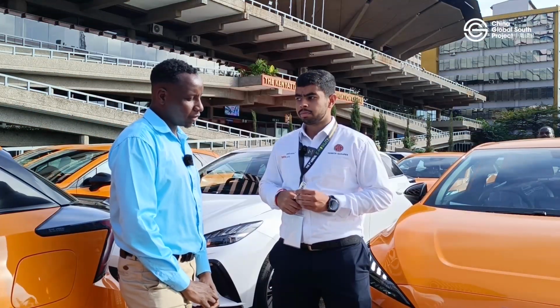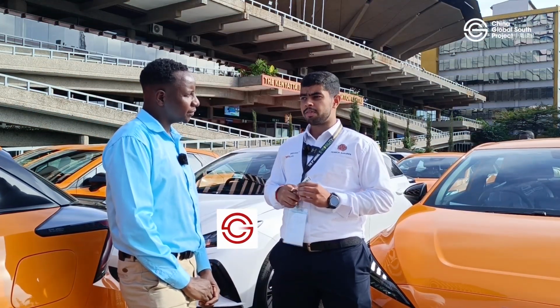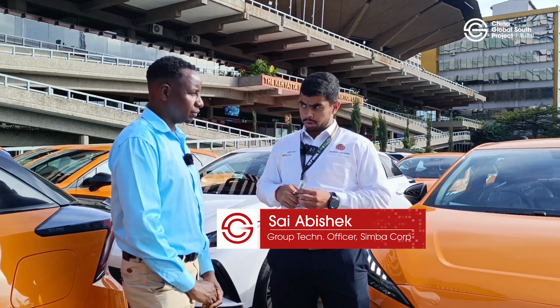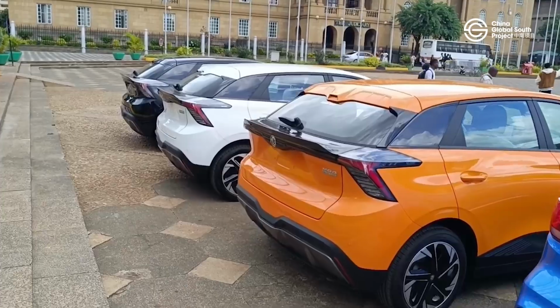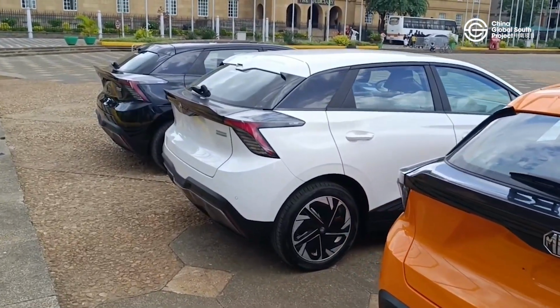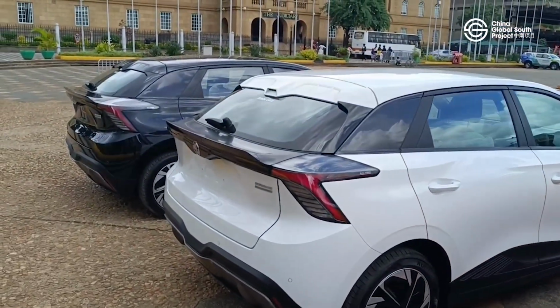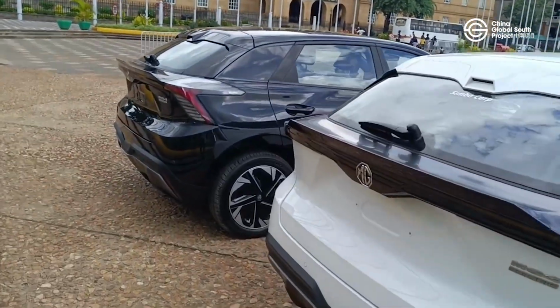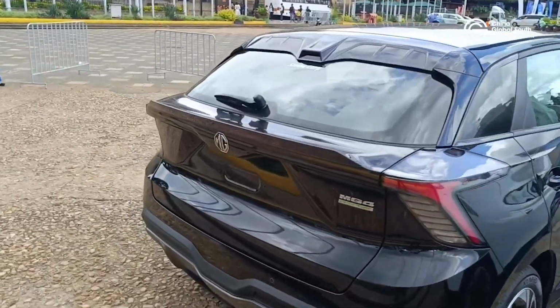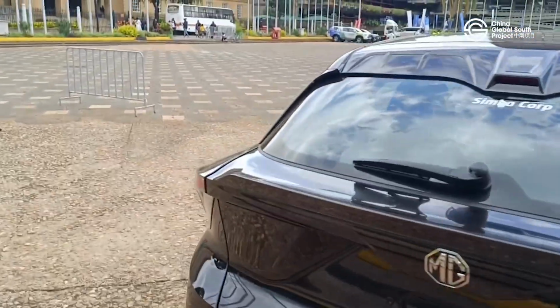And how much does it cost? So the base variant goes for 5,800,000, VAT inclusive. That's the 51. And the 77 goes for 7,600,000. Okay. So 5 million is about 50,000 US dollars, and the other one, 7,600,000, is about 60 something thousand dollars, 66,000. Yes. And that depends on the Kenya shilling exchange rate.